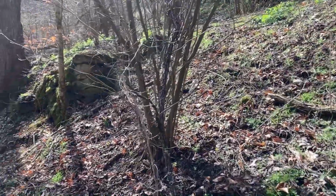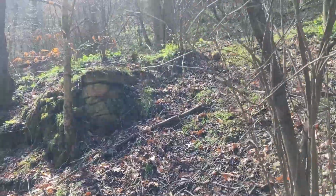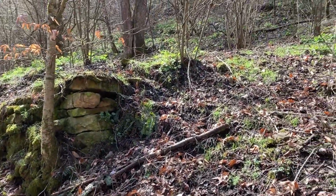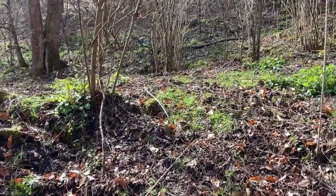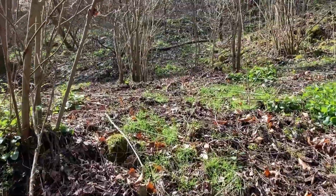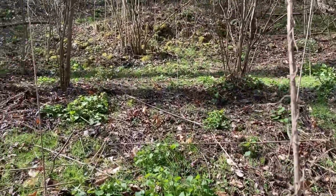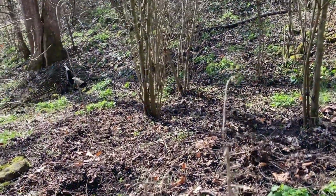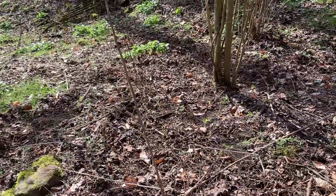Well, I believe this is it. I think there's a rock wall around through here on the edge. And there's a level spot up here. Let's go check it out and see. There is no chimney whatsoever here. Well, I believe we're there. I see a set of bed springs. Yeah, right here's where it will be, I'd say.